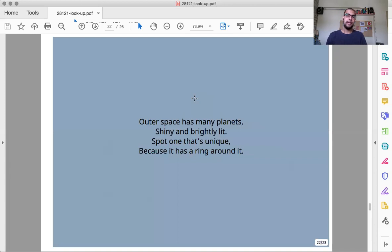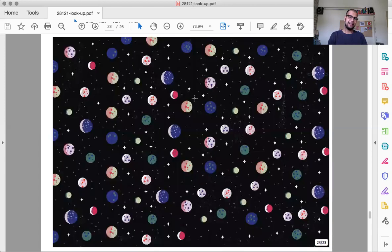Outer space has many planets, shiny and brightly lit. Spot one that's unique because it has a ring around it. I think the next page is going to have lots of planets, and there's going to be one that is unique, one that is different from the others. And why is it going to be unique? Because it's going to have a ring around it. Let's see if we can find it.